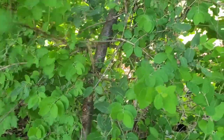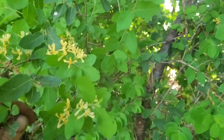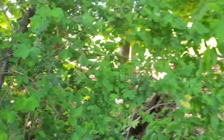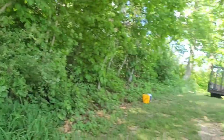A locust tree. Where's this little tree? Oh, it's just a little shrub yet. Hang on, this one ain't locust. This is something else. They don't have much of a smell. It smells like locust, whatever they smell. I don't know where they're at, but they've just got a really sweet aroma.